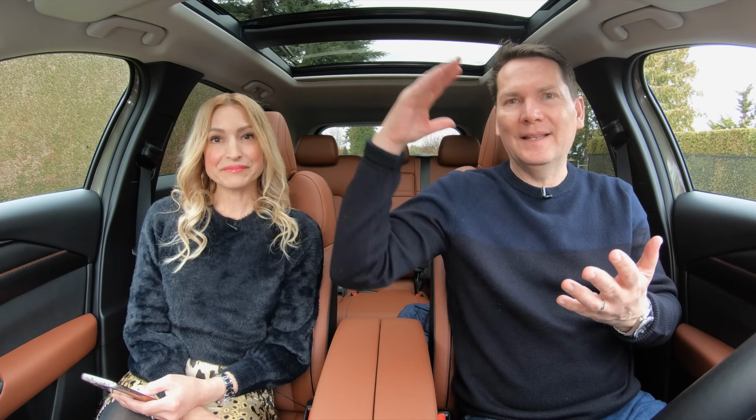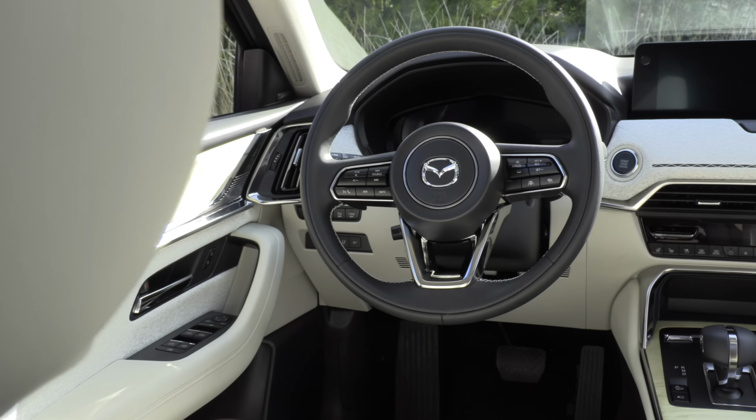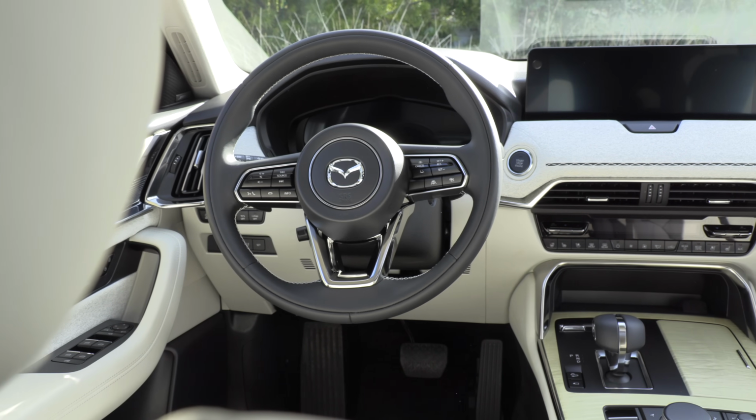Okay, so Toyota has Lexus, Honda has Acura. What's the other one? Nissan has Infiniti. Yeah. Not that they're doing anything with Infiniti. And they do not have a luxury brand here at Mazda. So what they've done is they've developed signature trims that kind of push the envelope. And we saw the CX-90 interior, and that, I think, really does push up into the luxury space.